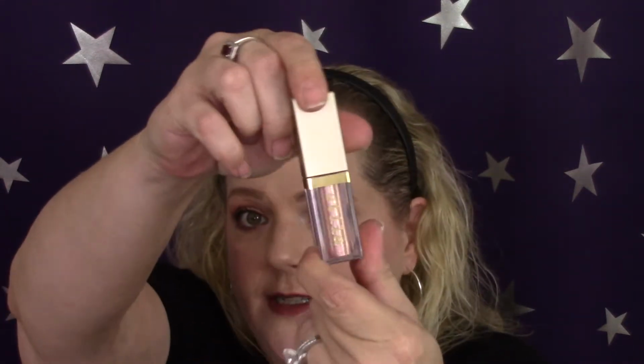Okay, more Stila. I got two new liquid eyeshadows. I got a new Glitter and Glow and a new Shimmer and Glow. So the new Glitter and Glow is Enchantress. Wait until you see this. It's so pretty. I love these. They're fantastic. So here's Enchantress. And this is the Glitter and Glow.